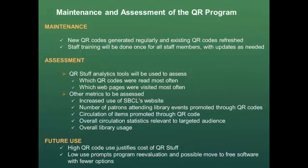Existing web tools available to the library will be used to assess whether there are any increases in website usage, circulation of targeted materials, or library summer reading program event attendance that may be attributable to the QR code program. This information will be used to make decisions about the future of the QR code program at Thalman Library, including possible expansion of the program or whether or not to renew the QR Stuff subscription or move to one of the free but more limited options.